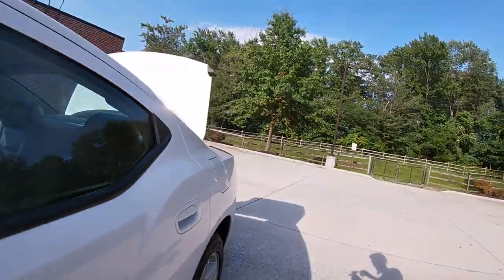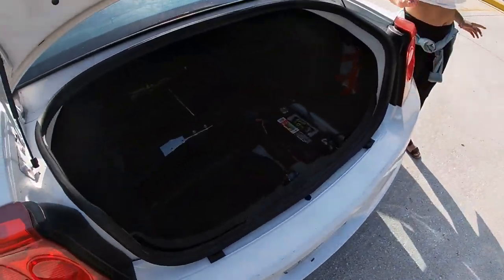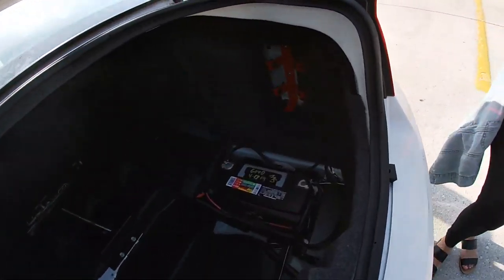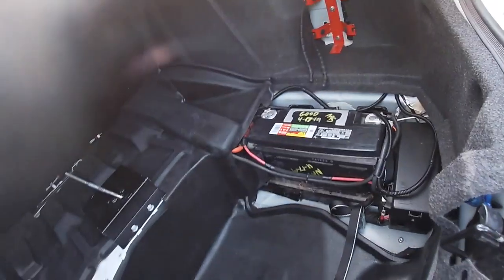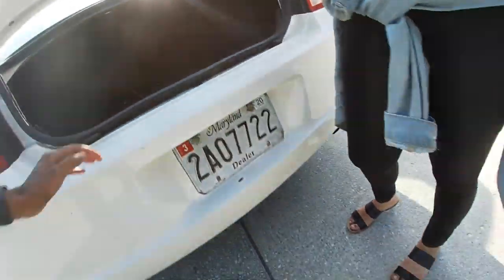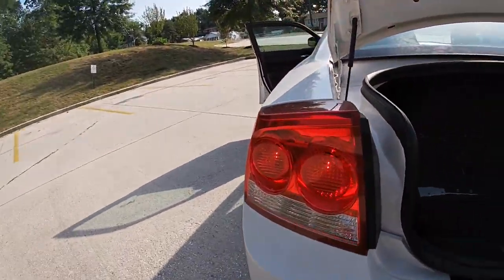I could put a whole couple of people back there. Damn, I like having my battery back here too. Oh, that's really good. Yeah. I wonder though, I don't get a spare tire.